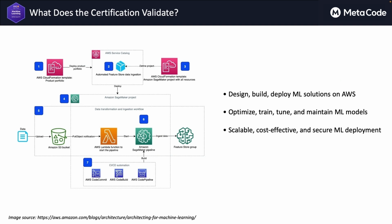So, what exactly does this certification validate? AWS describes it as proof that you can design, build, deploy, optimize, train, tune, and maintain machine learning solutions for business problems using the AWS cloud. This isn't just theoretical knowledge, it's about demonstrating your ability to implement scalable, cost efficient, and secure machine learning solutions on AWS. It shows you understand both the technical and operational aspects of building and managing ML systems.